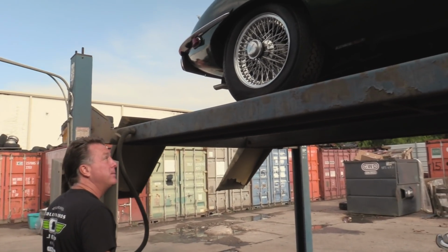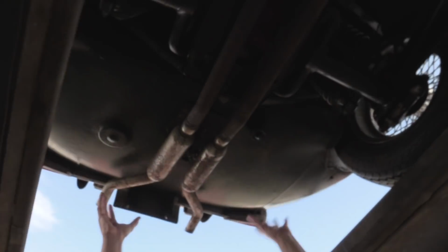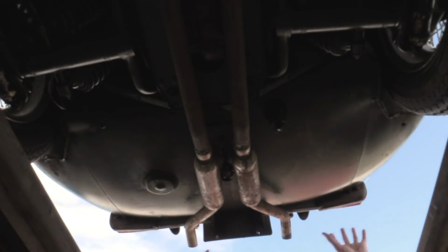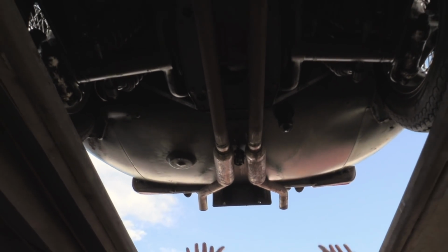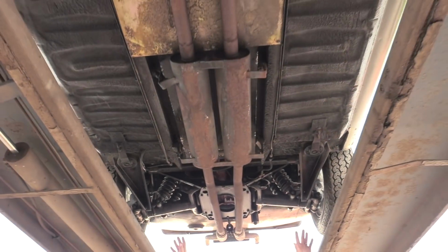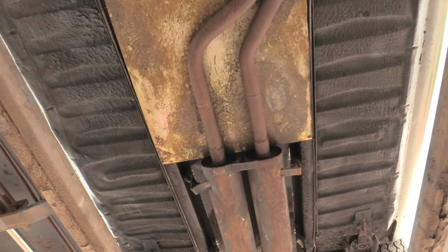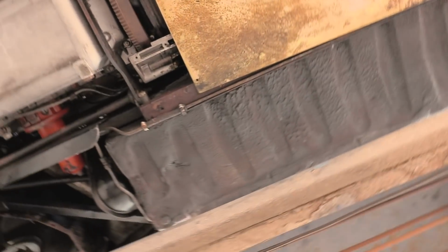Love E-type Jags, they're just beautiful. So if you'll come under here and look at the rear floor where the spare sits, these are common areas that hold water and get rust. There is no rust at all. And if you're not familiar with the E-types, these are just magnificent cars. Independent rear suspension, 4-wheel disc brakes. And like I said, Turbo 400, this car can handle so much more power than it came from the factory.